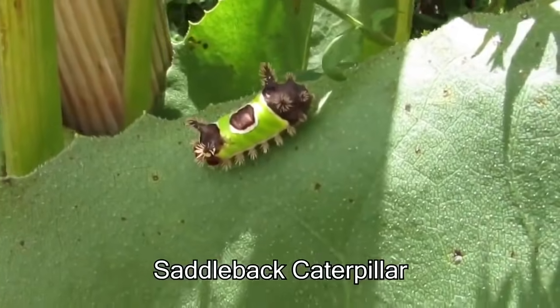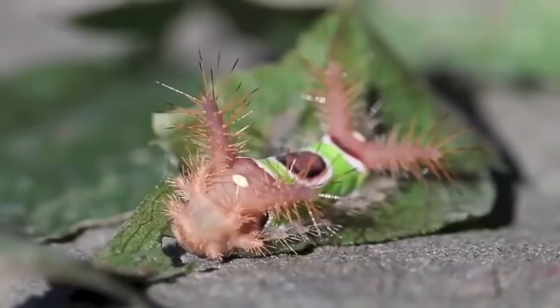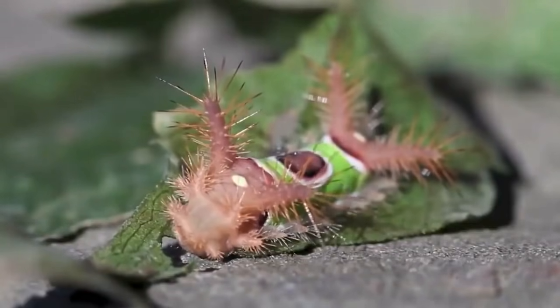Oh my god. This is called a saddleback caterpillar. These little guys can be found in North and Central America. These things are venomous and can cause extreme pain if one of their hairs gets into your skin.